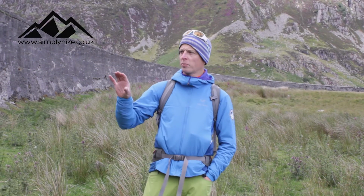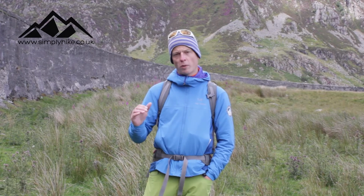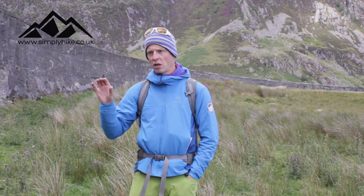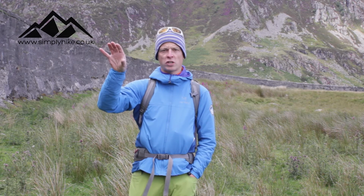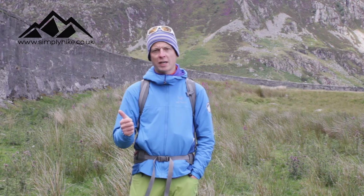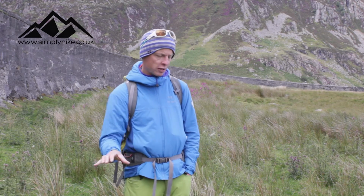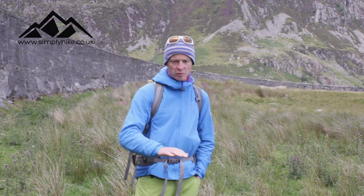So we can see, having tucked behind this dam wall, the wind's dropped fairly significantly. We're still going to get a little bit of circulation of wind, but it's a lot better than it was the other side of the wall there. So when I'm choosing my camp spot, I'm looking primarily to get out of the wind. And then I'm looking at the ground that I'm going to be pitching my tent on. So here we've got something that's flat.